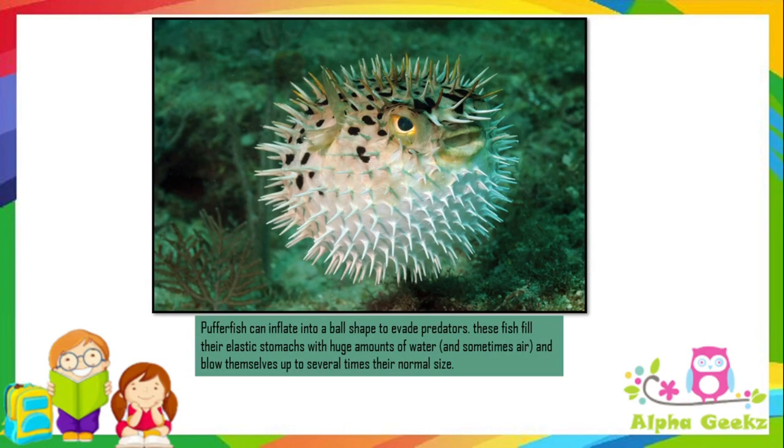Here, the pufferfish inflates into a ball shape to deter predators. These fish fill their elastic stomachs with huge amounts of water and sometimes air and blow themselves up to several times their normal size. This helps them to look bigger and scarier and scares away its enemies.